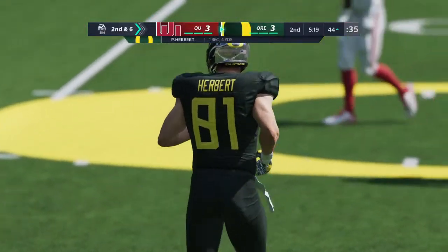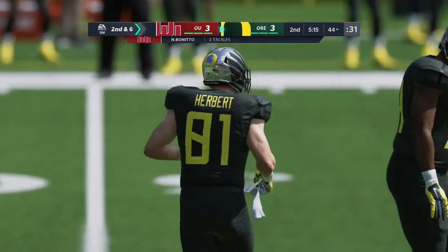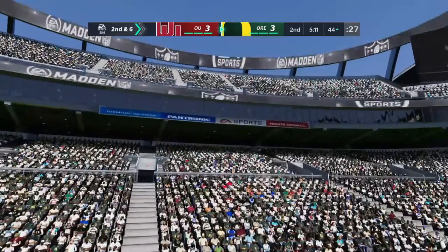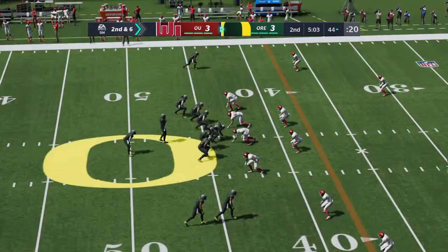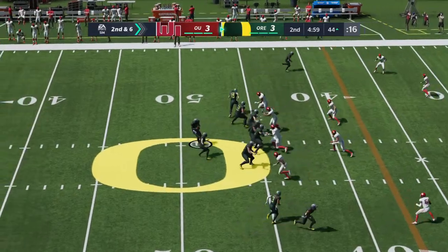2nd down. Well, they were unable to make anything really big out of that, but it's not a bad idea to find your tight end and give him an easy completion and keep moving things forward. Almost as bread and butter as a good running back dive play. 4 yards on that last completion, so that sets up 2nd and 6.